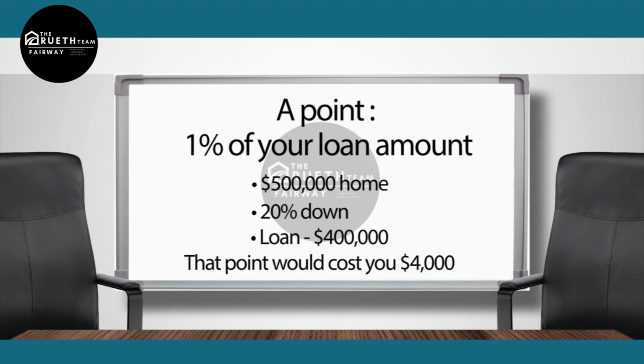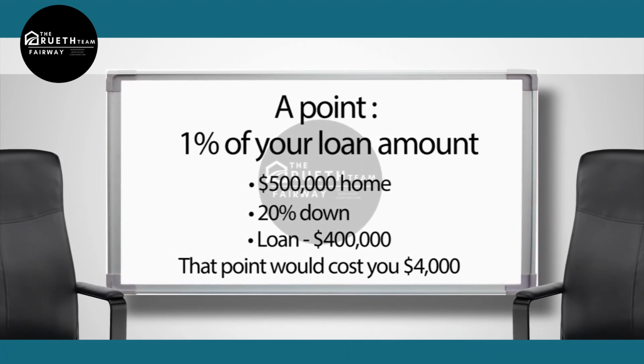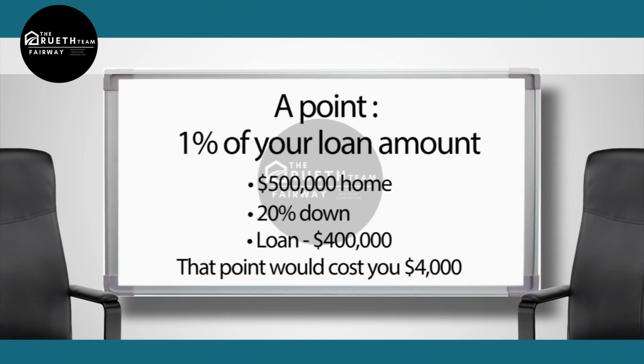Well, a point equates to 1% of your loan amount. So if you're buying a $500,000 home, putting 20% down, your loan amount would be $400,000. So that point would cost you $4,000. It can add up quickly when you're talking about higher purchase prices.